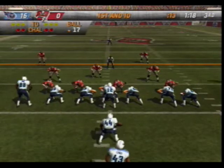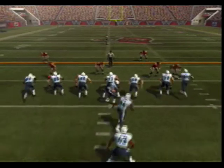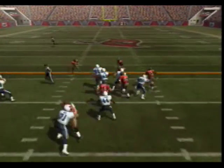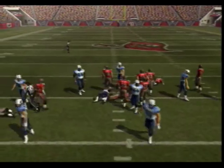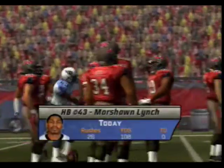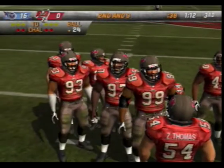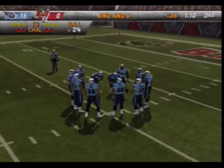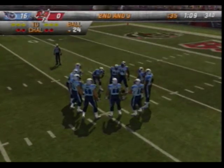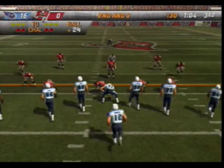First and 10. Tennessee comes out in a 4-3. Hand it off to the back. Carter comes up to make the play at the 24. The defense has had a tough time slowing down the running game. The offensive line has really controlled the line of scrimmage, opening up some big holes for the back to run through. Ball on their own 24.